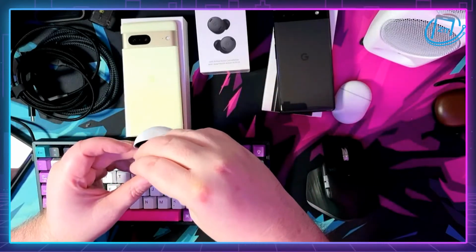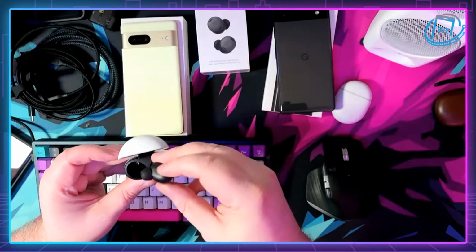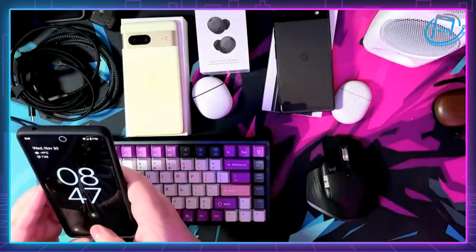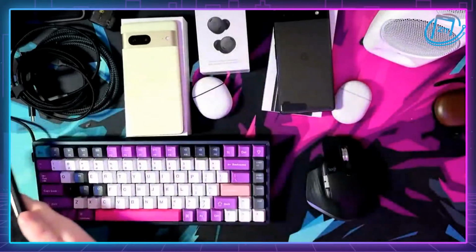How come these don't want to? Oh, there we go. Okay, and then close her up, and that should unpair them. Yeah, not showing anything on my device right now, so that's completely done. There we go. So I'll have to set up the widget and everything on my Pixel 7 Pro a little bit later. But yeah, there we go. That's the Buds Pro. Kind of hard to do any sort of demo with you guys here. Obviously, I'll be doing a video on that.